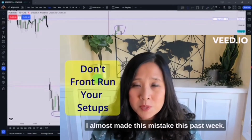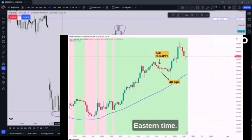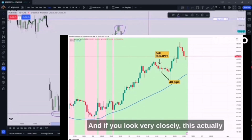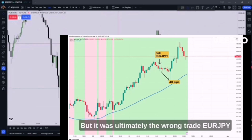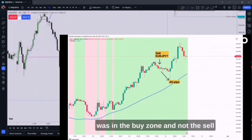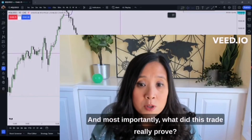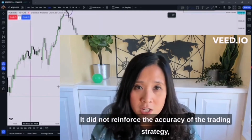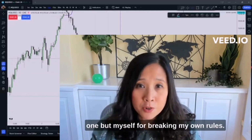I almost made this mistake this past week. I was so tempted to sell Euro Yen at 8 p.m. Eastern time, the Asia Open on Wednesday night, because Euro was looking weak, dollar yen was looking weak, and if you look very closely, this actually would have worked out for about 40 pips, but it was ultimately the wrong trade. Euro Yen was in the buy zone and not the sell zone, and I was just tempting fate. While this one worked, I can tell you countless others that didn't. And most importantly, what did this trade really prove? It did not reinforce the accuracy of the trading strategy. And if I was stopped out, I could blame no one but myself for breaking my own rules.